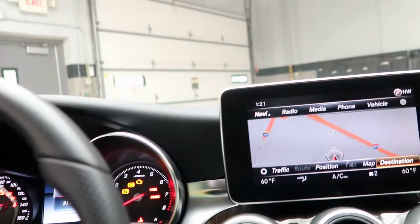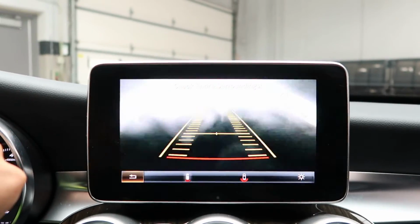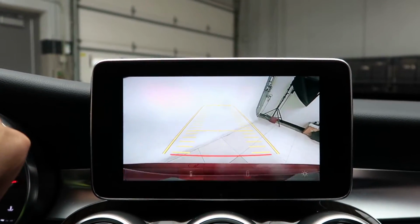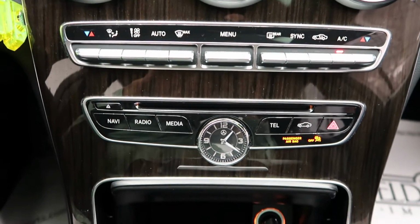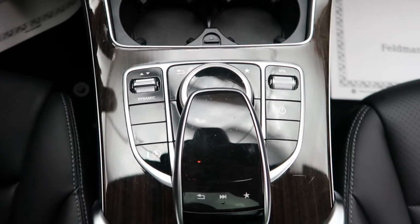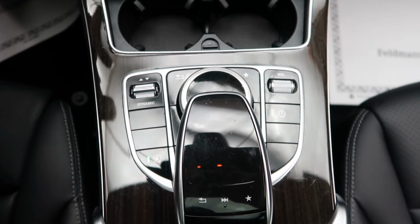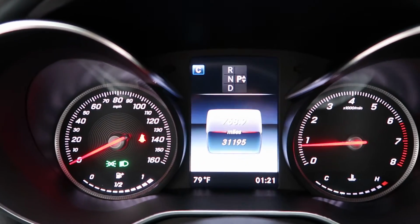This one does come with the multimedia package, which is going to give you navigation, rear view backup camera, dual climate controls, hard keys for our media display, cup holders, touchpad and wheel for our infotainment center, dynamic selects for different driving patterns. This C300 has 31,195 miles.